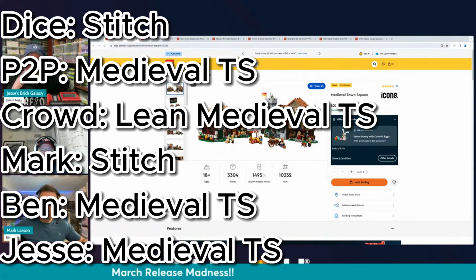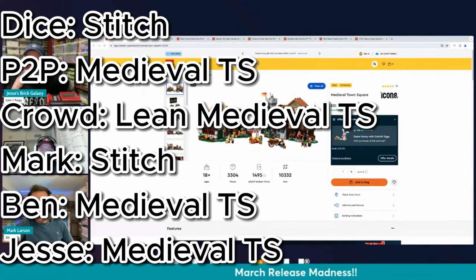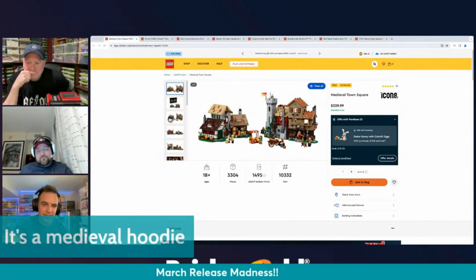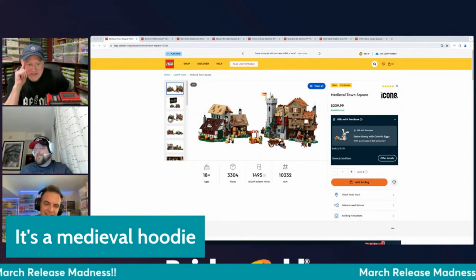The Tainted are about split, but at least 2 of our 3 hosts are voting for Town Square, so I think it's going to move on. And it sounds like Medieval Town Square won in that case, didn't it? Medieval Town Square won.